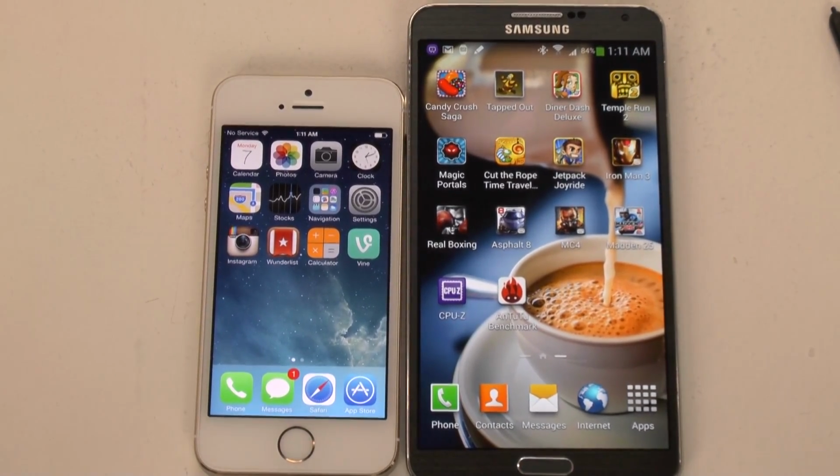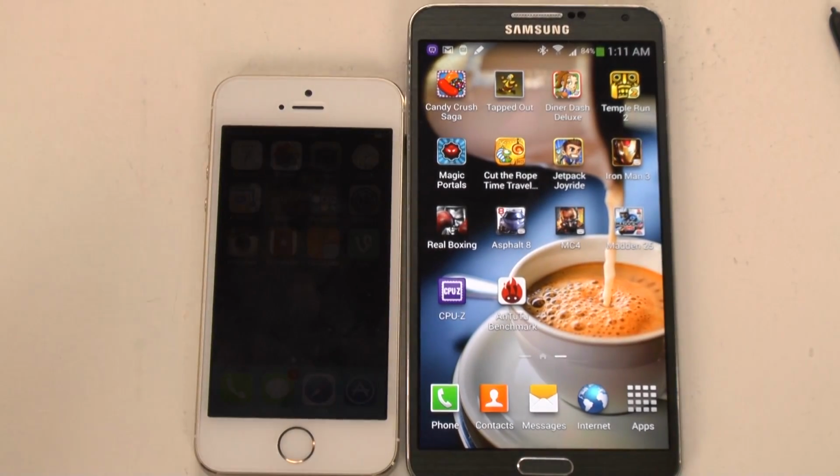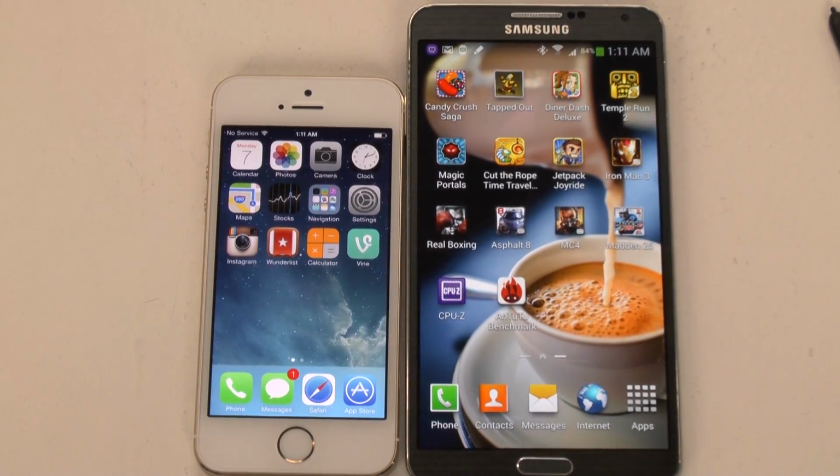Okay, gaming. This was actually really tough. My initial thought was to make this a tie, and for several reasons. One, these two really do have some of the best graphics cards out there. Now, benchmarks are one thing, obviously. How they play is something different.